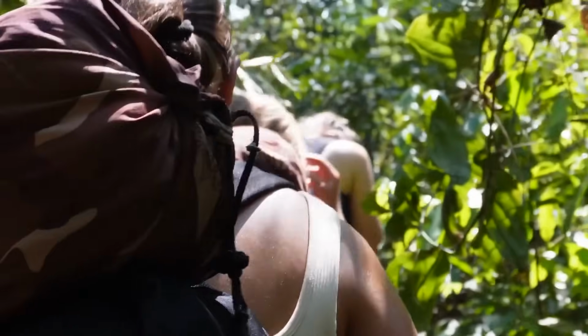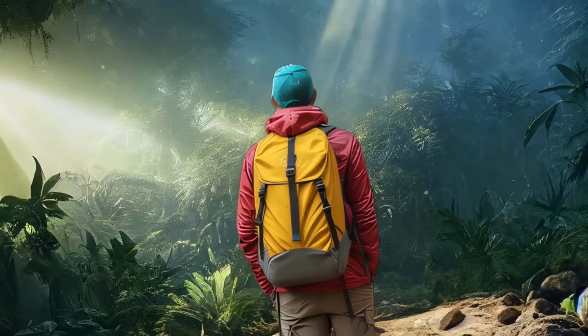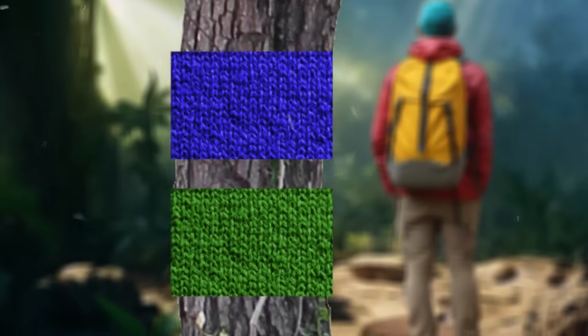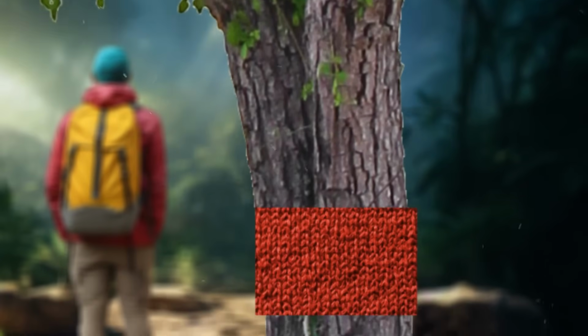Some people have mentioned color-coded markers that help guide travelers and keep them from going the wrong way. If they see blue or green fabric tied to trees, it means keep walking. But if they spot red fabric, that's a sign they're going the wrong way and need to turn around quickly.